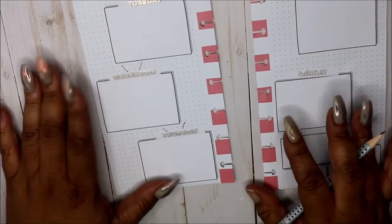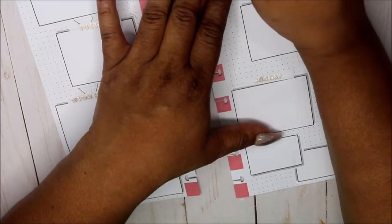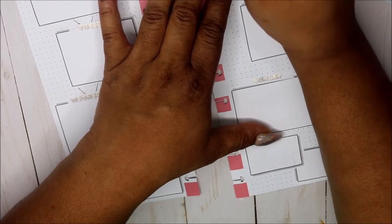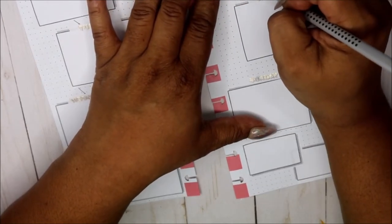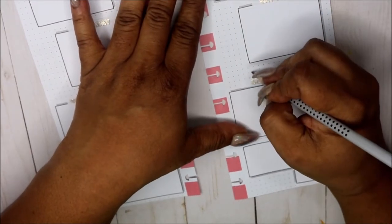Y'all remember antennas? Am I saying it right? Because I'm a little country, so I may say antennas, and it might be who knows. Oh, and we gotta make some knobs, y'all, so, okay. And I'm just gonna trace those in black. I'm just drawing.